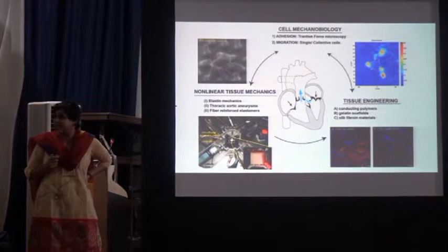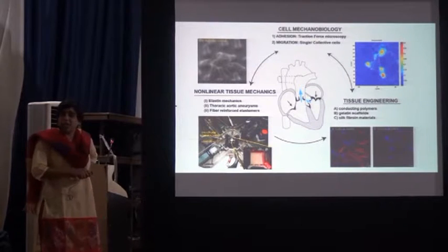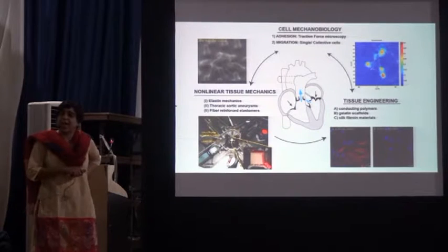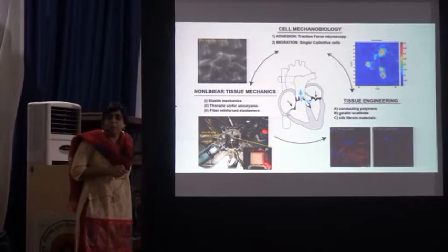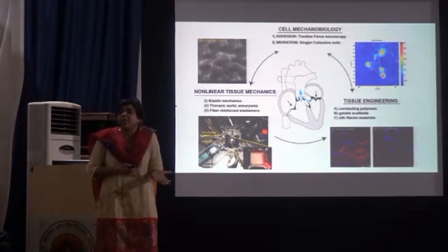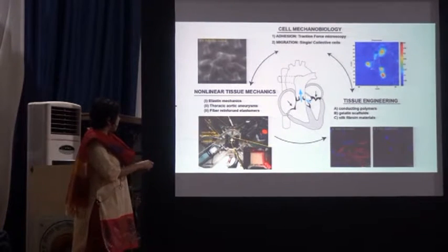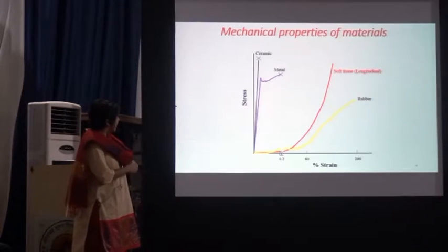in this case, cells. We also work in what is broadly called tissue engineering, where we work with material scientists to design and make new materials which we can use, hopefully, as replacements for various tissues in our body which have become diseased and which will fail. So that's pretty much my entire research program. Okay? Now hopefully that makes sense to you.